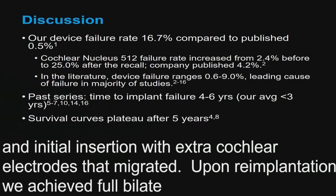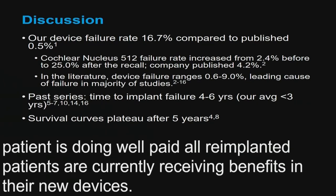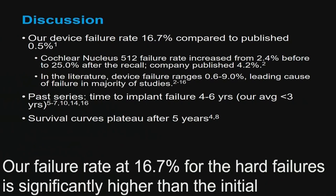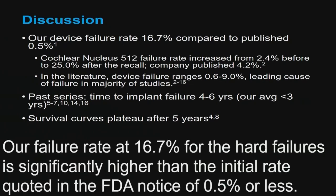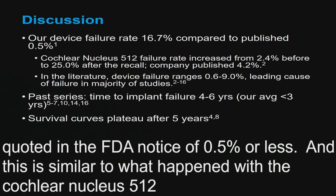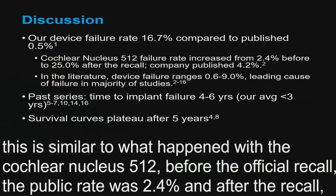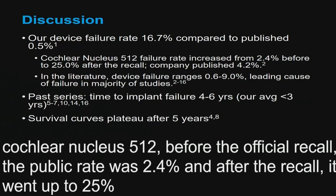So our failure rate at 16.7% for the hard failures is significantly higher than the initial rate quoted in the FDA notice of 0.5% or less. And this is very similar to what happened with the Cochlear Nucleus 512. Before the official recall, the public rate was 2.4%, and then after the recall, it went up to 25%, and the company maintained an official statistic of 4.2% worldwide.